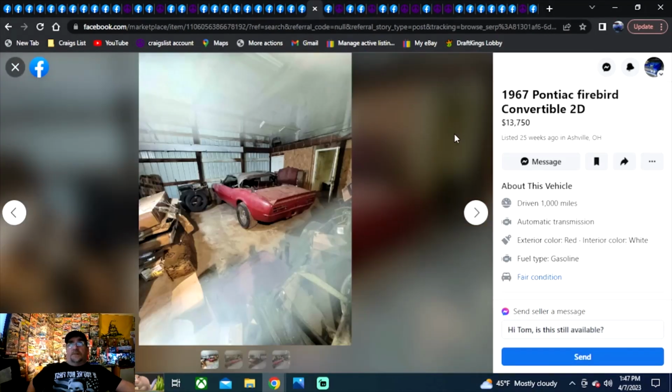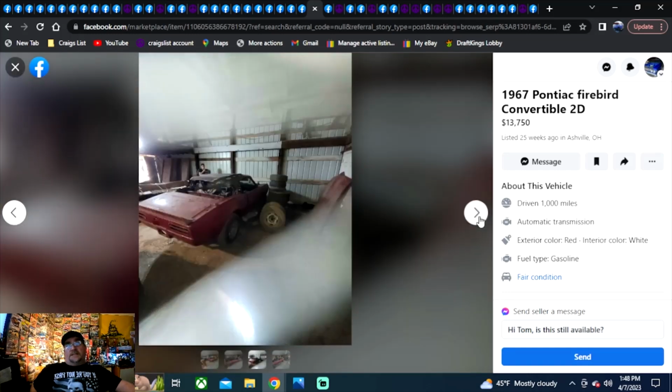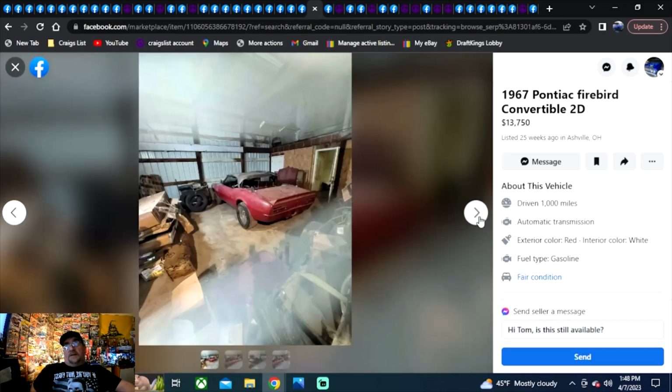On to another one. 1967 Pontiac Firebird convertible. People lose interest like that. They're not going to get 13,000 for that, even if he does have all new stuff and the right stuff, put it back together. You got to put it back together into rolling form if you're going to try to get over 10 grand. It's just ridiculous. 1967 Pontiac Firebird convertible, 13,750 we're up to. Been on here 25 weeks. So I don't know in 25 weeks how it could be any kind of deal.